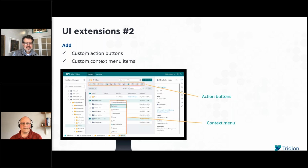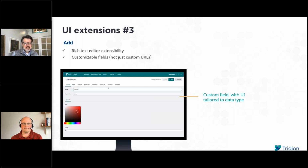You've also got custom action buttons, again, for working with third-party services and data. And also down to custom context menus. I mean, again, this is the theme of productivity. Not everybody uses context menus, but those that do really appreciate them. And so we've got the ability to customize those as well.